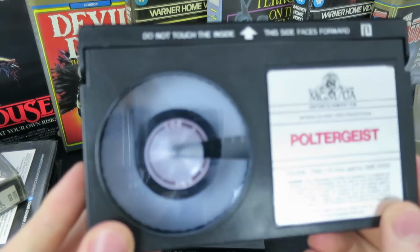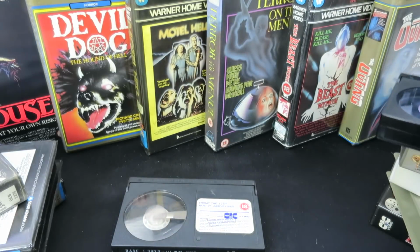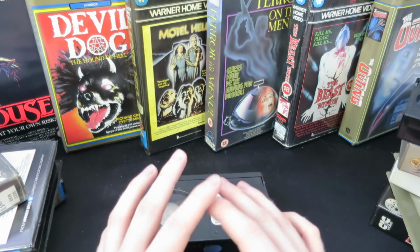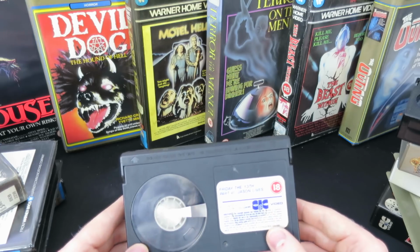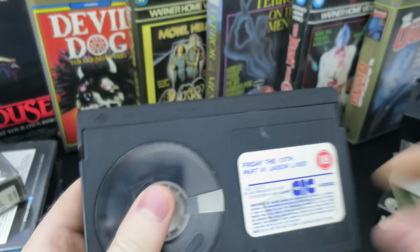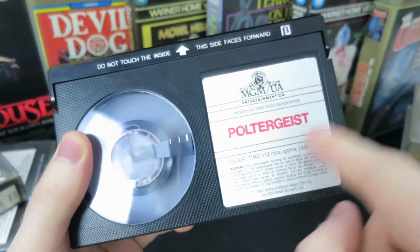Now, this is a good example of a tape that has not been rewound. Surprisingly, when you buy second-hand tapes, I found, at least in my experience, that lots of them are rewound, which is kind of incredible considering most of the people that you buy these from no longer own a working Betamax VCR, so they can't even rewind them. So here's an example of a tape that has been rewound. So you can see a full spool there and a nearly empty spool there. Most of the film is on the take-up, of course.